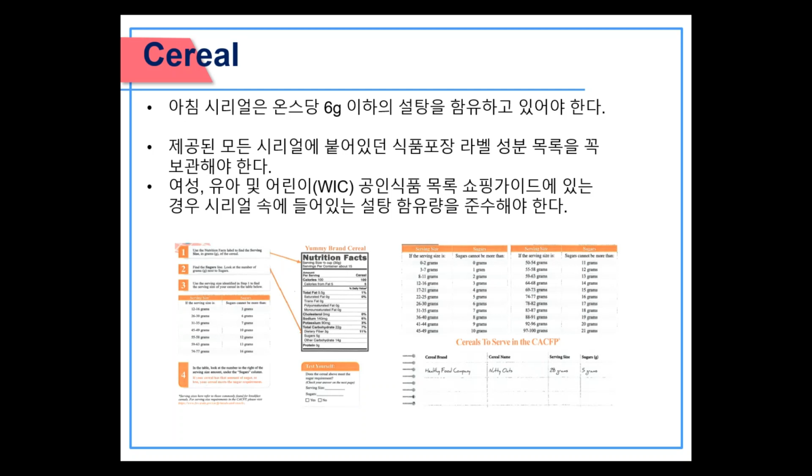To calculate the sugar level in cereals, first, use the nutrition facts label to find the serving size in grams of the cereal. Find the sugar line. Look at the number of grams next to sugars. Use the serving size identified in step 1 to find the serving size of your cereal in the table below.